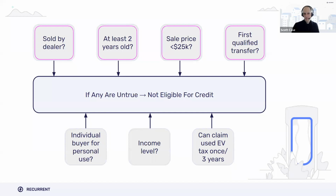This is just going to be a quick recap of the requirements as we know them so far. There still are some outstanding questions. The top row here, highlighted in pink, are the vehicle and sales requirements for eligibility. The ones on the bottom are the buyer eligibility requirements. If a vehicle, a buyer, or a seller fails on any of these points, then the vehicle is not eligible for the tax credit.